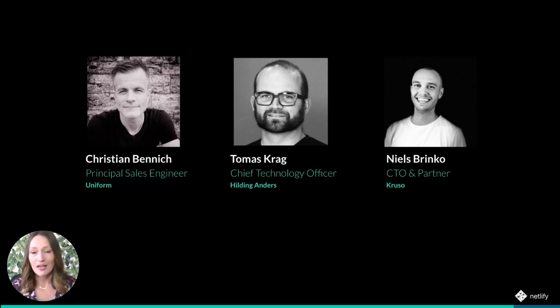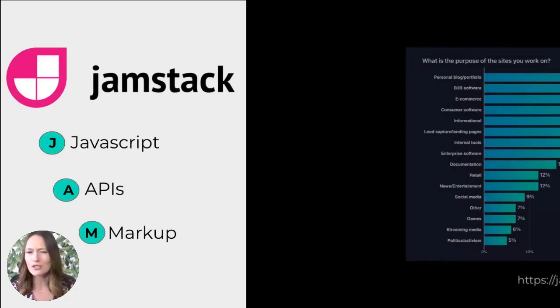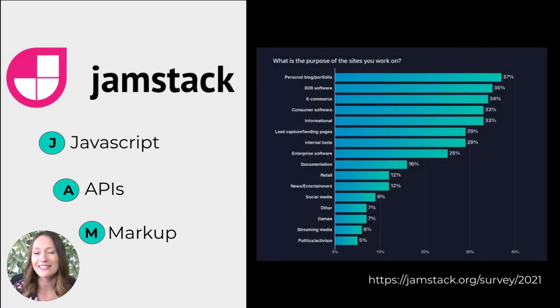Before we start that story, though, my partners asked me to do a little bit of context setting. So I wanted to start with some background on Jamstack, as I know folks here today are coming from different backgrounds. We have folks from the business side of the house, the engineering side of the house, and just a little bit of level set on where we got here. So if you don't know what Jamstack is yet, don't worry. It's quite simple. It's JavaScript, APIs, markup, and we're definitely going to be talking about the stack in this webinar today.